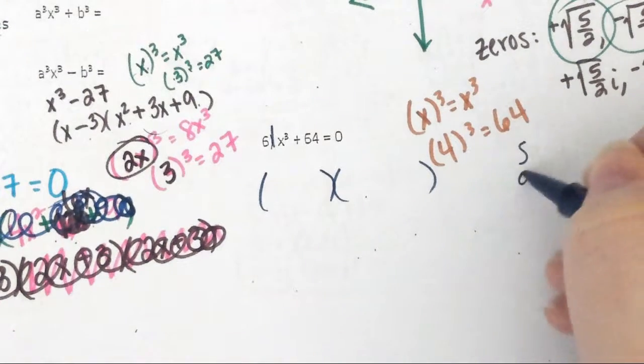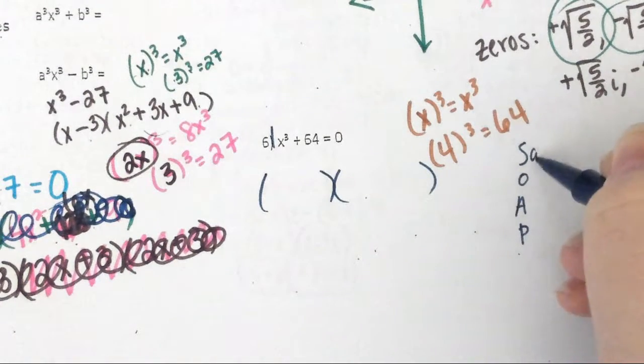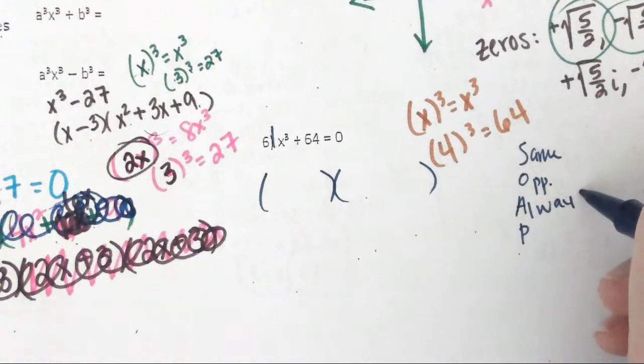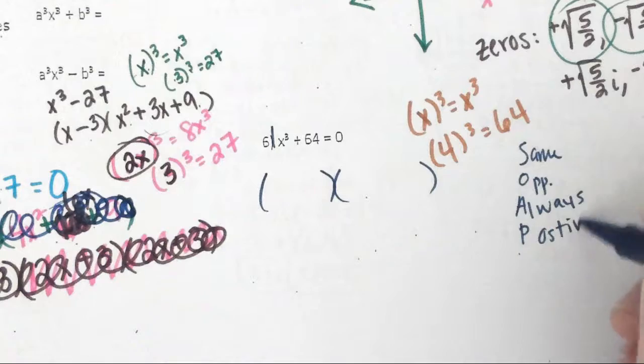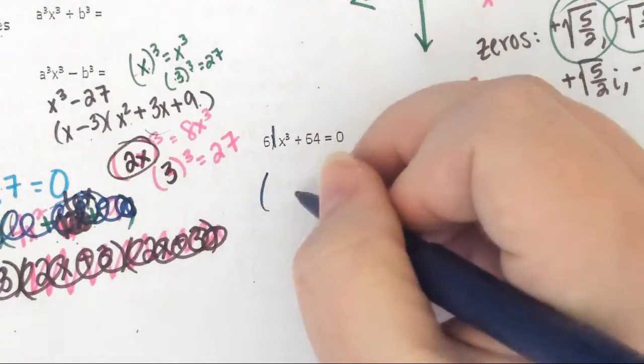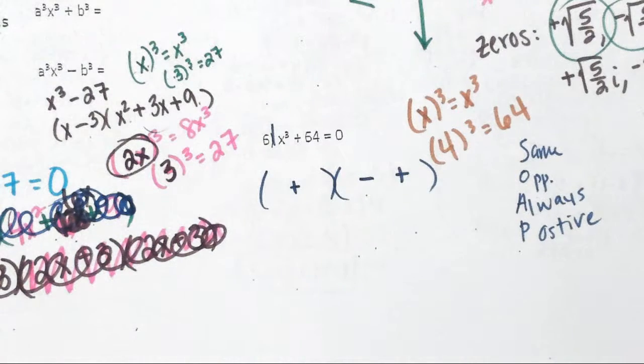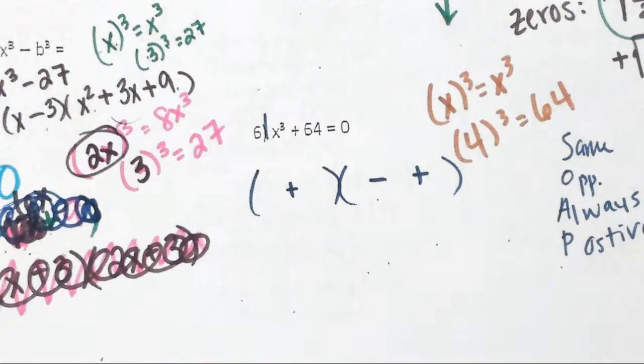SOAP. SOAP was same sign, opposite sign, and then always positive. So same sign. Mine was a plus, so same as a plus. Opposite sign, always positive. I just need help filling in the gaps, and I'm pretty sure Drea's going to handle it for me. If you don't, I will gladly let Brady. Yeah, he'll handle it. Go ahead, Brady.